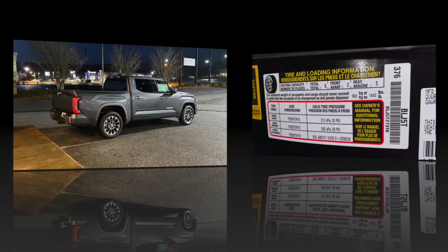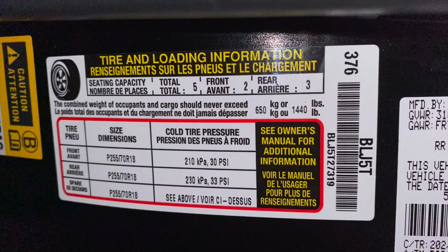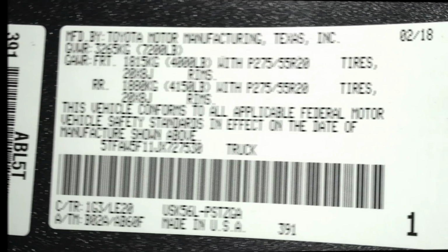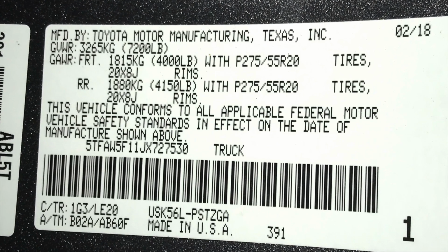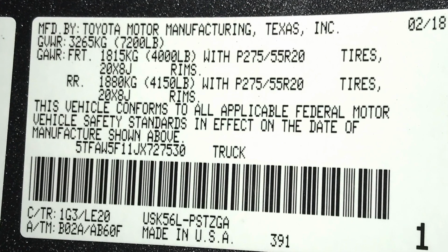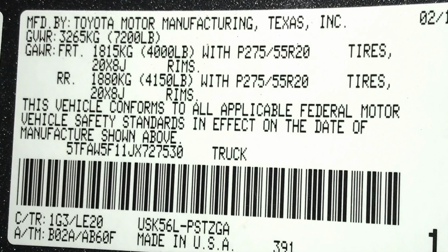Now, when we start talking about payload, we're essentially talking about the weight carrying and stopping components of the vehicle. This means primarily the frame, the suspension, the brakes, and of course the axles. These things are all part of determining the gross vehicle weight rating, or the curb weight of the vehicle, which, if we look in the second line down from my 2018 Toyota Tundra 4x4 here in the CrewMax version, is 7,200 pounds for that vehicle, or 3,265 kilograms.